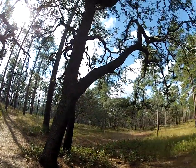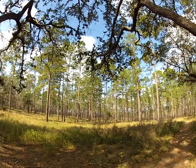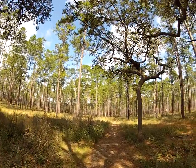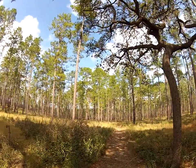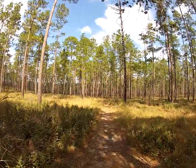So let's take a walk for a couple minutes and get in the moment of this hike and check out some of this beautiful scenery. Right now it looks like I'm about to hike down this slope into these trees. I see a line of trees ahead of me, so let's check it out.